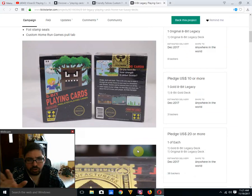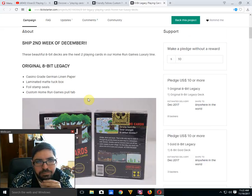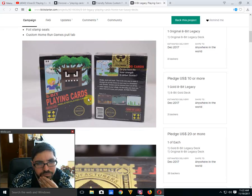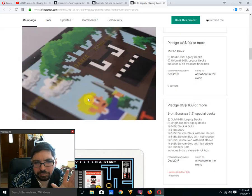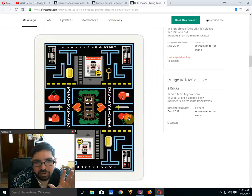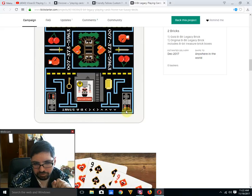If you want to know more about Freedom Playing Cards quality, I do have reviews on some of the decks that they produced there before, the vintage decks. As you can see, it's basically Nintendo 8-bit game inspired. The design features cartridges and figures and controllers, all sorts of stuff. Borders look really thick on that.